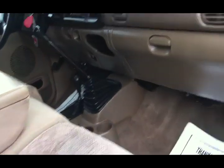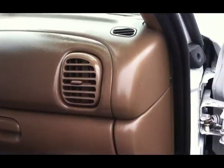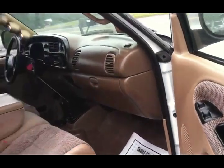And Diane here is a perfect example. So if you come and see this truck, you're going to love it. You've got nothing to worry about. This is a great, great truck. Let's start this thing up and let's have a listen to it.